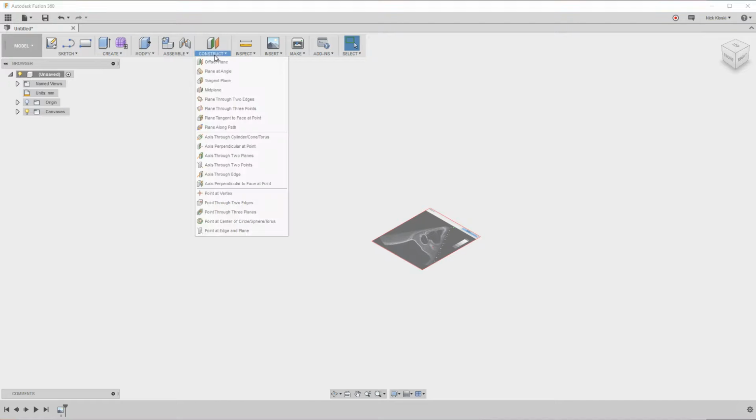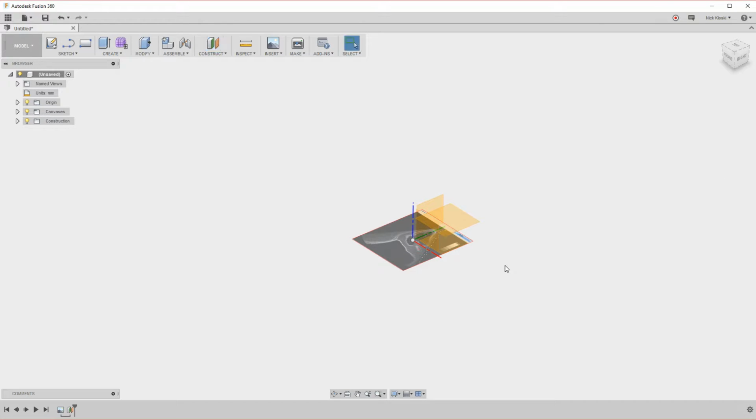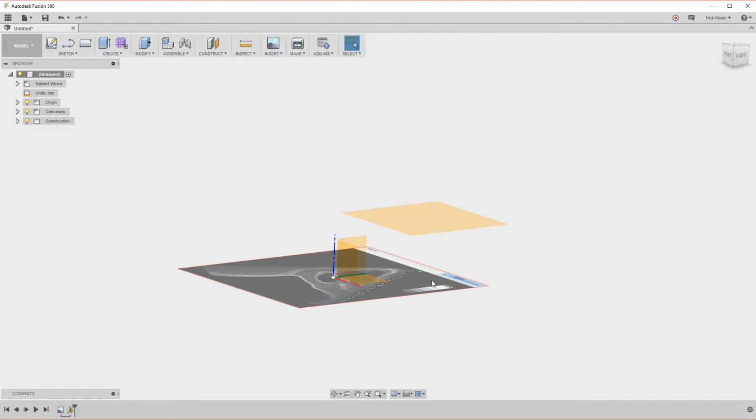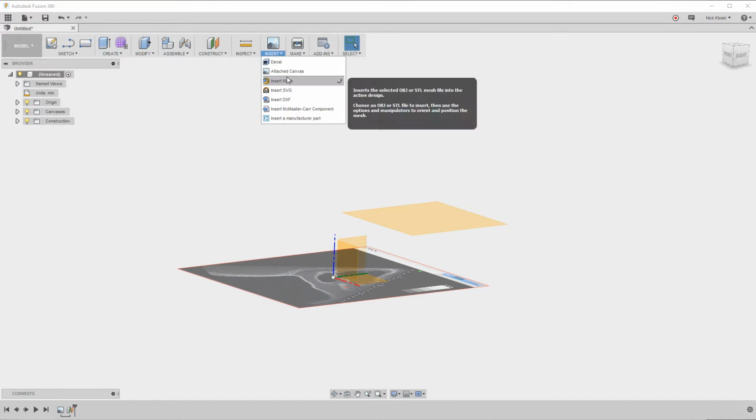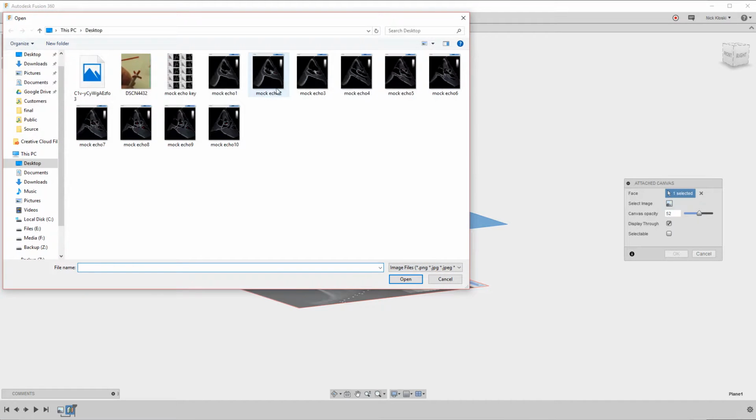So what I'll do is construct an offset plane. Sometimes you can't click, you just need to click here on origin to see the origin. So now I'm going to click on this bottom, and it asks where I want to do the offset plane. So I don't know, Sarah, how deep these slices go, but let's say they're 5 millimeters, right? 5 millimeter pictures of the heart. So I'm going to create this at 5 millimeters up. So now you see I have another plane right here that's 5 millimeters above this one. And I'm going to do the same thing. Insert, attach canvas on this new face right here. Select image number 2.